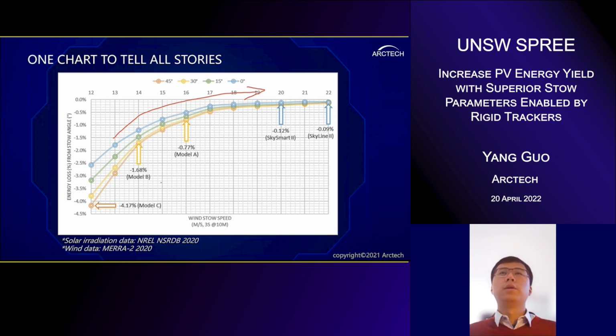But what I'd like to mention is that this is not always true for this particular phenomenon, because in some cases, a steeper angle might do better than 0 degrees. That's because energy loss is a kind of occasional event, and if the high wind situation happens to be in the early morning or late afternoon, sometimes these steeper angles might perform better than 0 degrees.